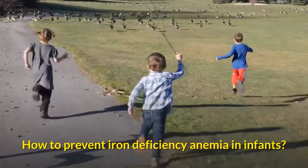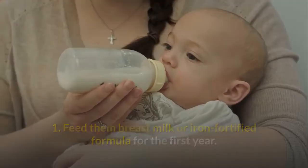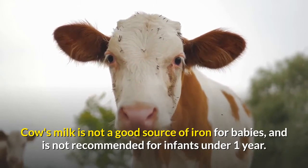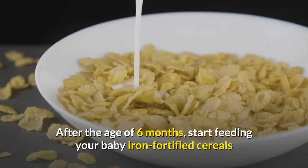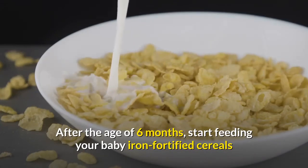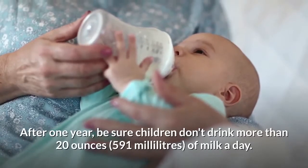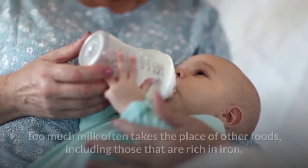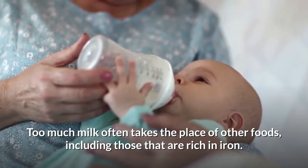How to prevent iron deficiency anemia in infants? Feed them breast milk or iron fortified formula for the first year. Cow's milk is not a good source of iron for babies, and it is not recommended for infants under 1 year age. After the age of 6 months, start feeding your baby iron fortified cereals or pureed meats at least twice a day. After 1 year, be sure children don't drink more than 20 ounces of milk a day. Too much milk often takes the place of other foods, including those that are rich in iron.